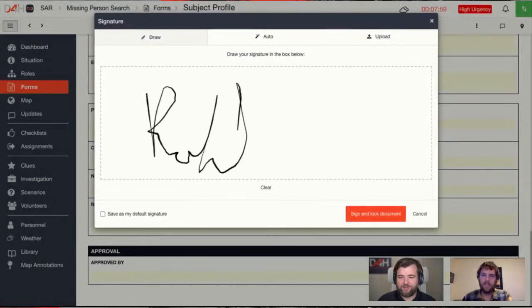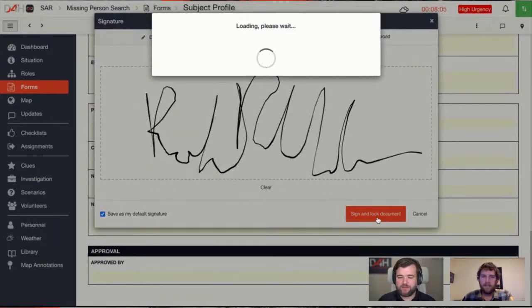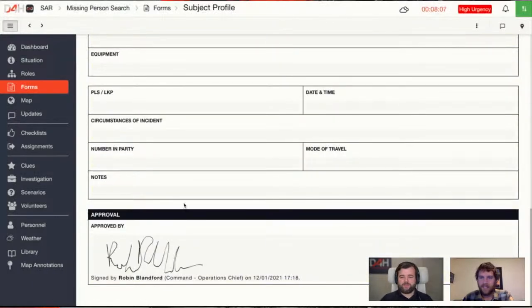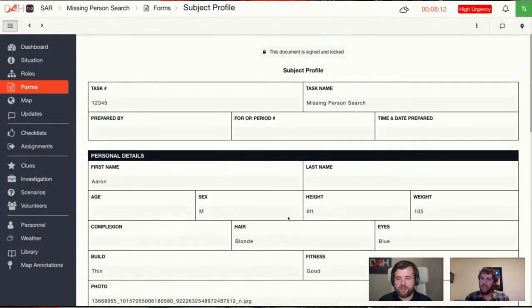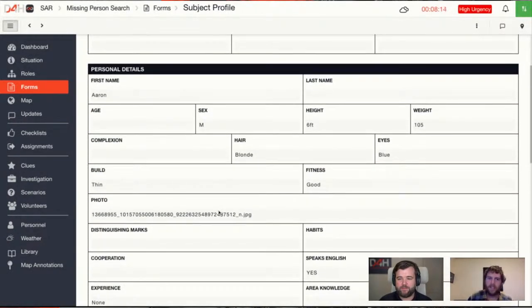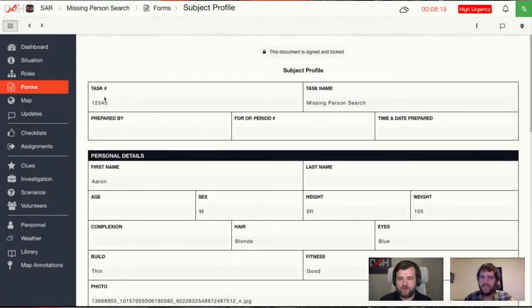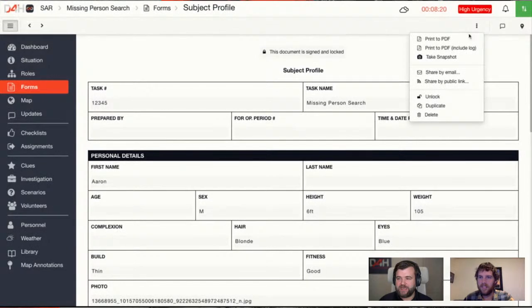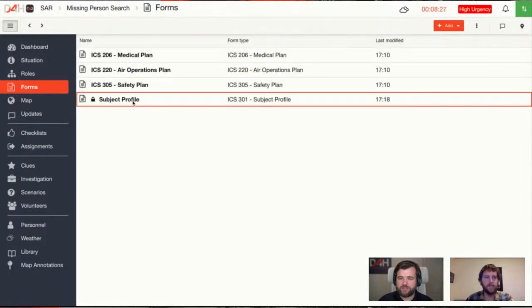Easier on your tablet or phone. Okay. And sign and lock document. And that form is now locked. So it's signed by me. I'm the operations chief. And Kyle, you shouldn't be able to edit that anymore. Absolutely. As soon as you sign that, it's locked on my side as well now. Right. So we can take this, and again, I can print it, share it, and that subject profile is locked. Okay. So we're done here.